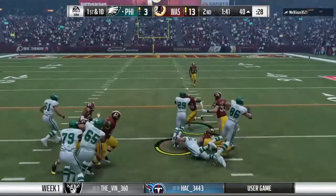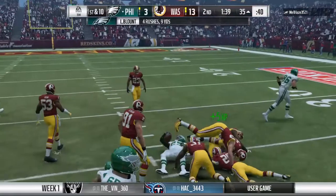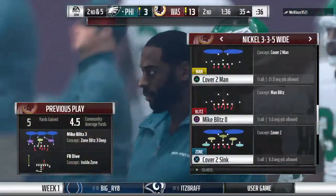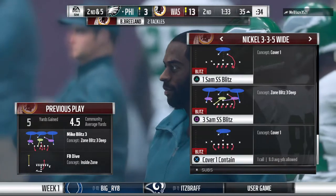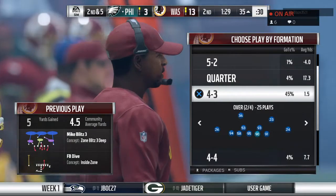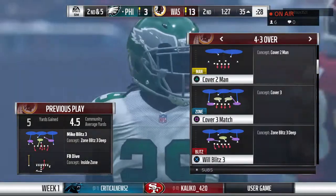Now a carry for Blunt. And able to push his way forward here for a good little gain. Give him 5 on the carry there, and it'll be 2nd down. And there's a run to be happy with. Good, solid yardage. He'll take that anytime you hand the ball to a back.